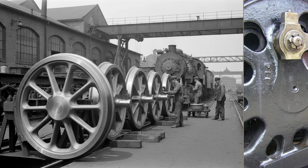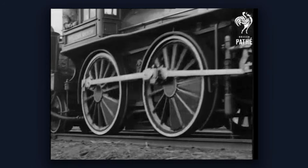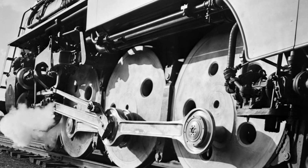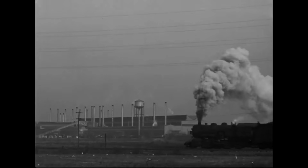Later models added more holes, each one carefully sized and spaced to preserve the wheel's rigidity while shaving off precious pounds. On the New York Central, skull and disc wheels took a different approach. Their solid centers were pierced with small, round holes, sometimes just a few per wheel, creating a look closer to a steel plate than an open-spoked design.